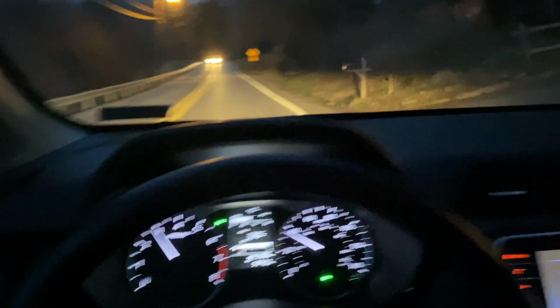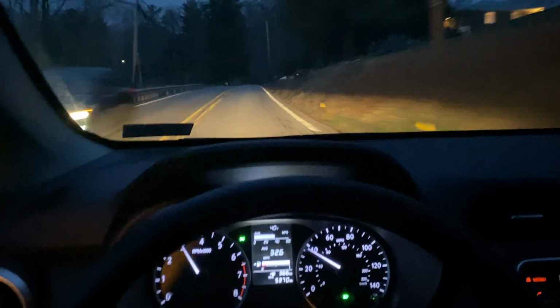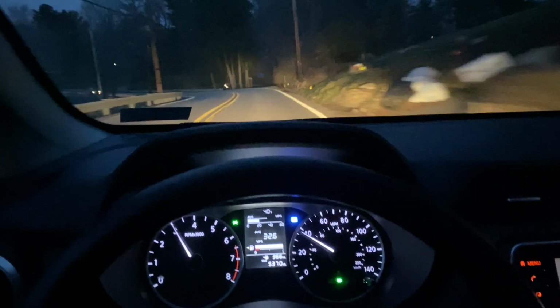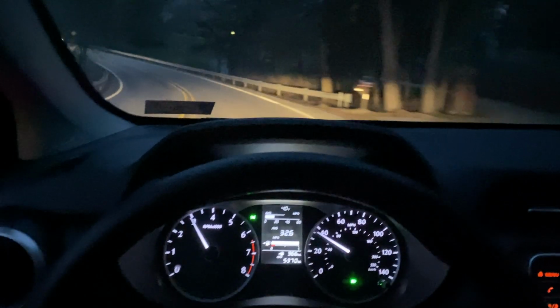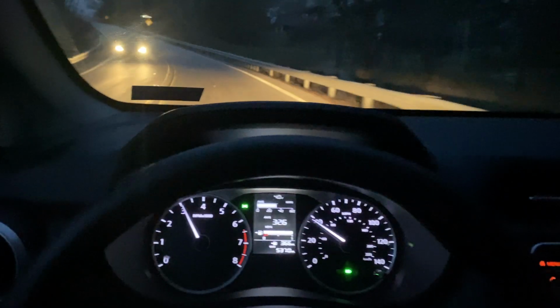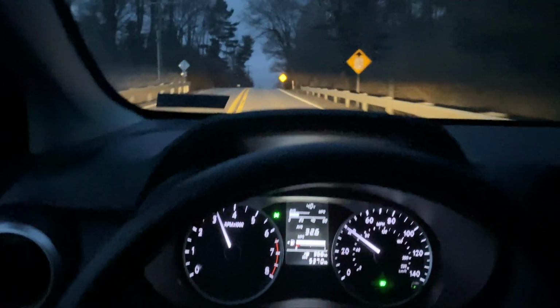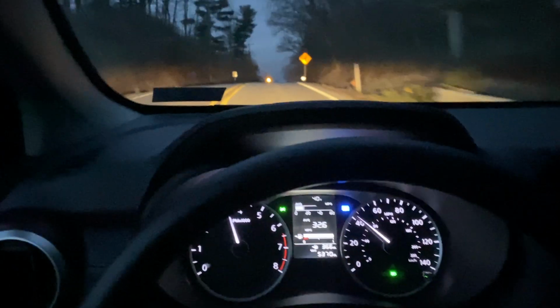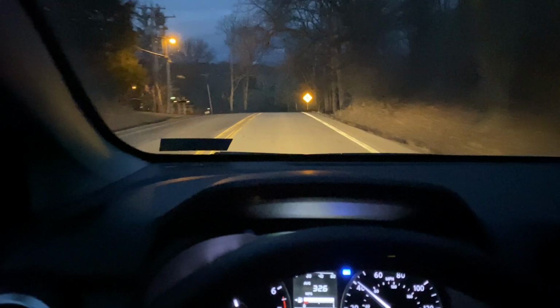My top 5 favorite features, and I'm going to call them my top 5 surprising features of my 2020 Nissan Versa S base model. So one of the things that it has that's really super cool, and it just did it now. You can see the bright lights came on by themselves.